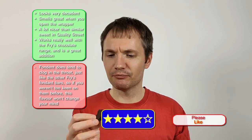I just think it suffers for me because these fondant centres are not my favourite ever. I do like them. They're just not my favourite. And I think if they're not your favourite, you're not going to change your mind, no matter what flavour they changed the centre to. But I do like it. I think it's a guilty pleasure, really, this one. I think a 4 out of 5, yeah. I like it.